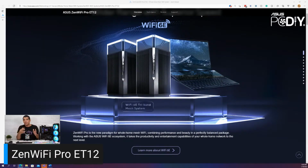Very similar if you took one of our high-end singular routers, like our AXE 11000, or the GX 6000, or any of those type of models, and you pair them together, that's really going to give you a whole next level of coverage.